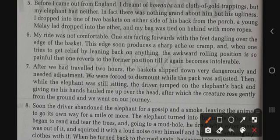So, sixth and seventh paragraph, ride was not comfortable. So, it means this paragraph talks about the elephant ride. I think not comfortable means having ache or cramps. All right, painful means the person's ride was not nice.